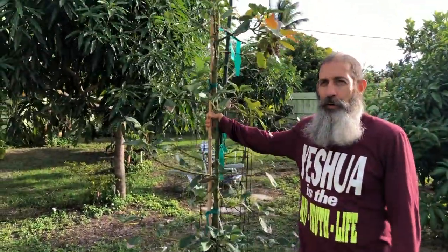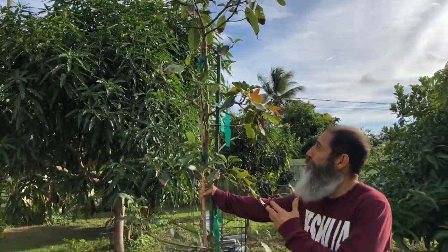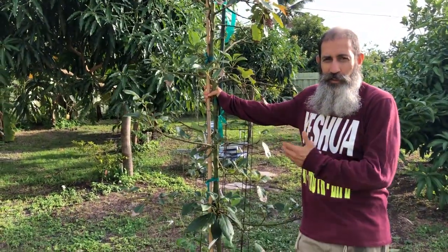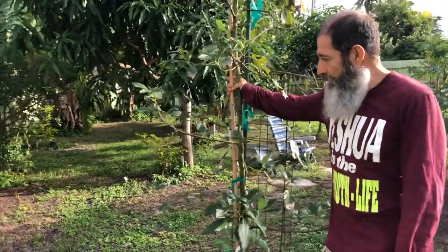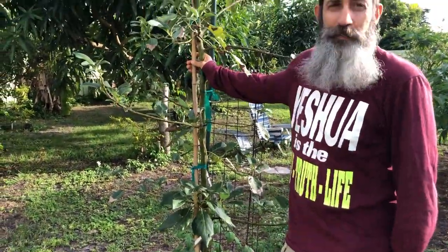It's a Hass avocado. But normally Hass avocados don't do well here in Florida. This is called a Super Hass. And this does great, and it tastes almost better than a Hass. I have several different avocados. This is the best one by far.